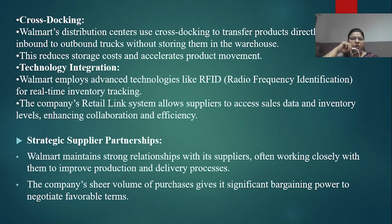Next is cross docking. Walmart distribution centers use cross docking to transfer products directly from inbound to outbound trucks without storing them in the warehouses. Because it is using the cross docking approach, the distribution centers work directly from inbound to outbound. There will be no storing of the products in the warehouses. They try to avoid storage in their particular units. So this reduces the storage cost, because after the finished goods are ready, they are ready to sell. So storekeeping cost will be reduced.